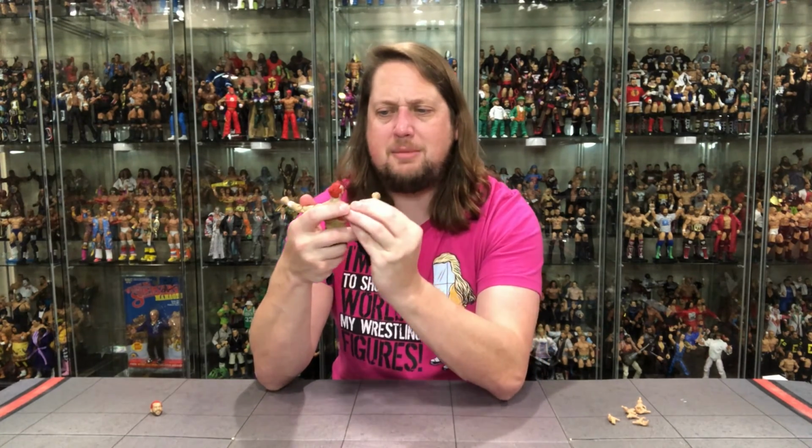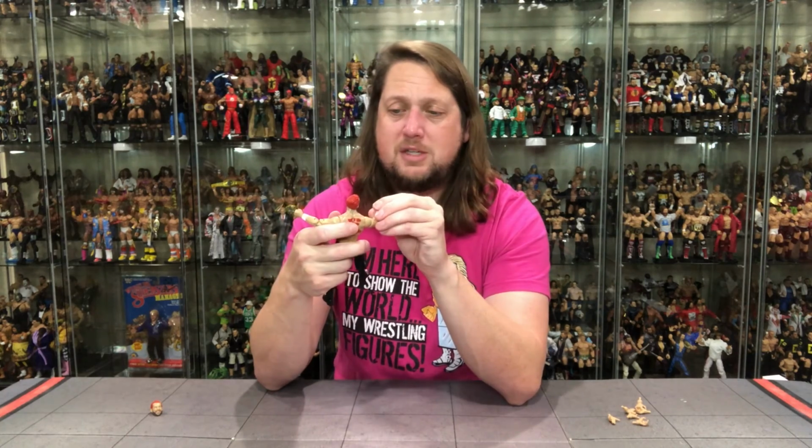Matches the hair kind of with the crazy red hair, the screaming, yelling face. If you're going to be in a street fight, you got to scream and yell a little bit, and that's what he's got going on. Nice beard on Kenny Omega. Just very cool, but very different. The red hair is very striking. Obviously, we don't think of Kenny Omega with this red hair, but here we are today.